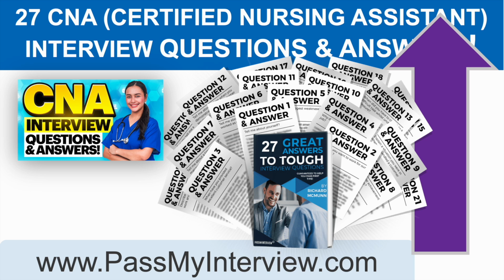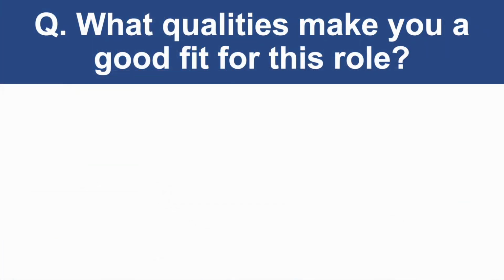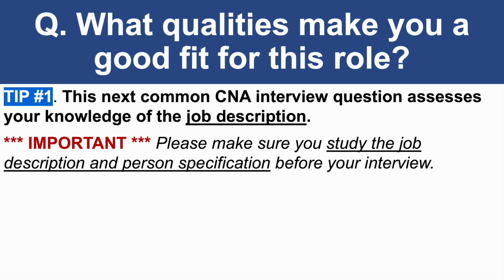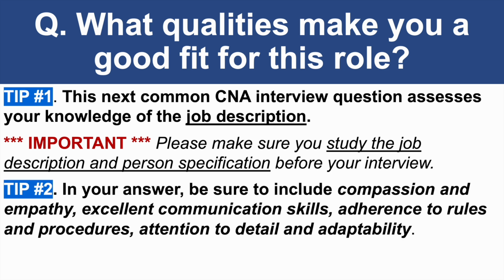But here is the next question I strongly recommend you prepare for. What qualities make you a good fit for this role? Tip number 1. So this next common CNA interview question assesses your knowledge of the job description. This is important. Make sure you study the job description and the person's specification before your CNA interview. In your answer, I recommend you include compassion and empathy, excellent communication skills, adherence to rules and procedures, attention to detail, and adaptability.